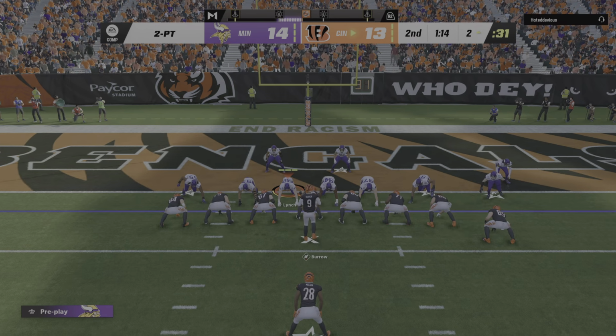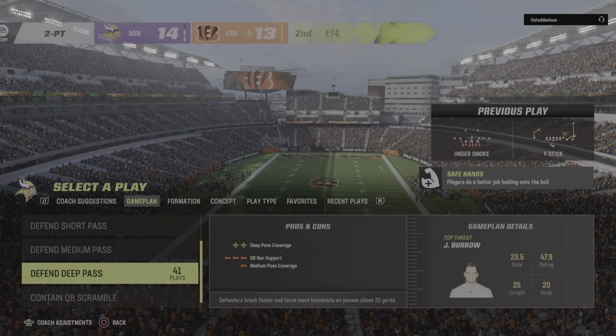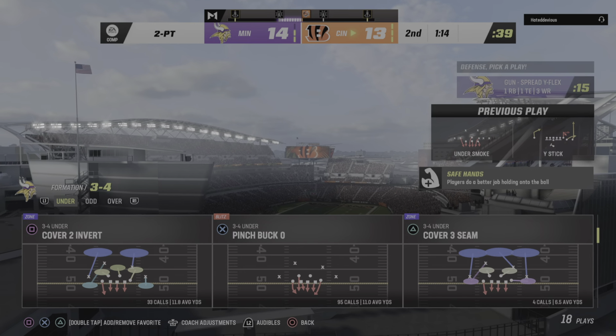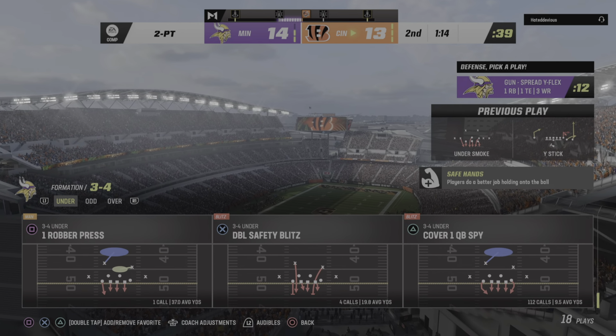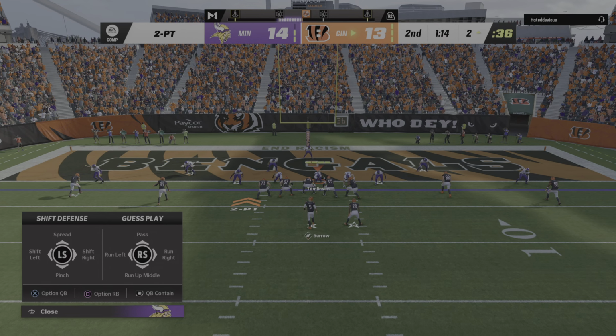Here we go. Zach Taylor's made the decision. They'll go for two here. The Vikings going to signal for the first of their timeouts as they'll head to the sideline and talk over what to do next. So now the Bengals offense will stay out there as they'll decide to go for two.